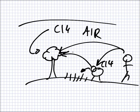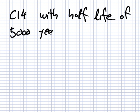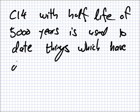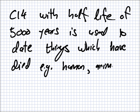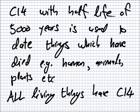So maybe we want to make the English a little bit easier. So what you can say is C14 with half-life of 5,000 years is used to date things which have died, e.g. human, animals, plants, etc. And the reason for this is because all living things have C14 in them.